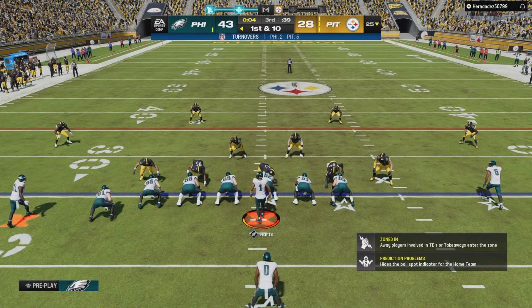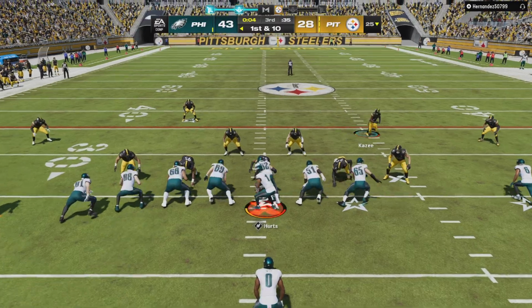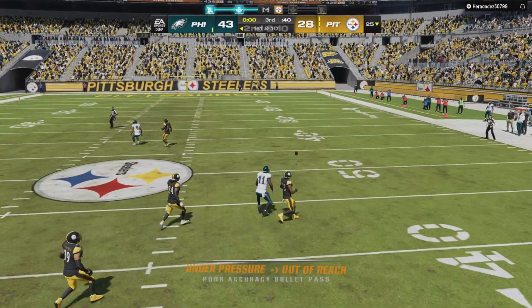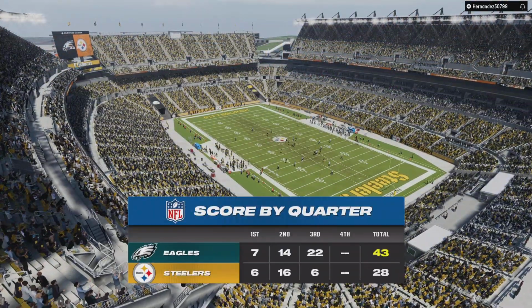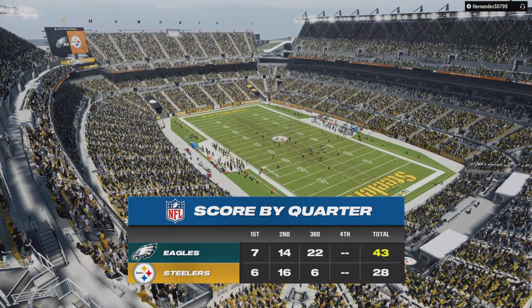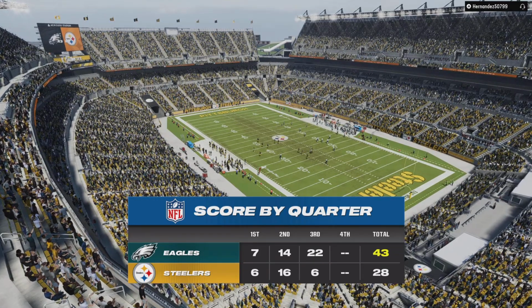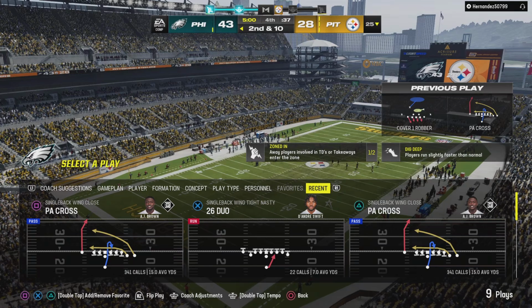Try to get one more in here before the quarter breaks. They go play action with Hurts. And that one not to be. It's incomplete. So they couldn't hook up as time is now run out on this third quarter of play. Back now in Pittsburgh. It's the Eagles in possession of the football and leading this one as we get ready to start the final quarter.